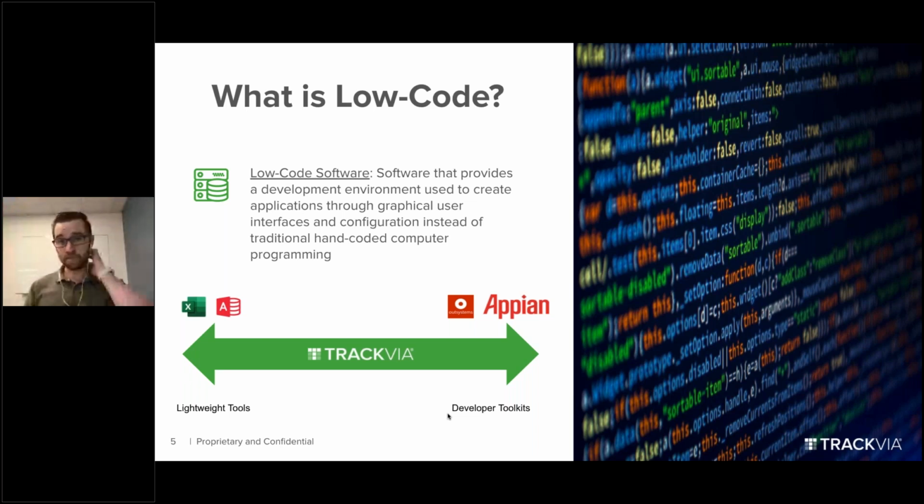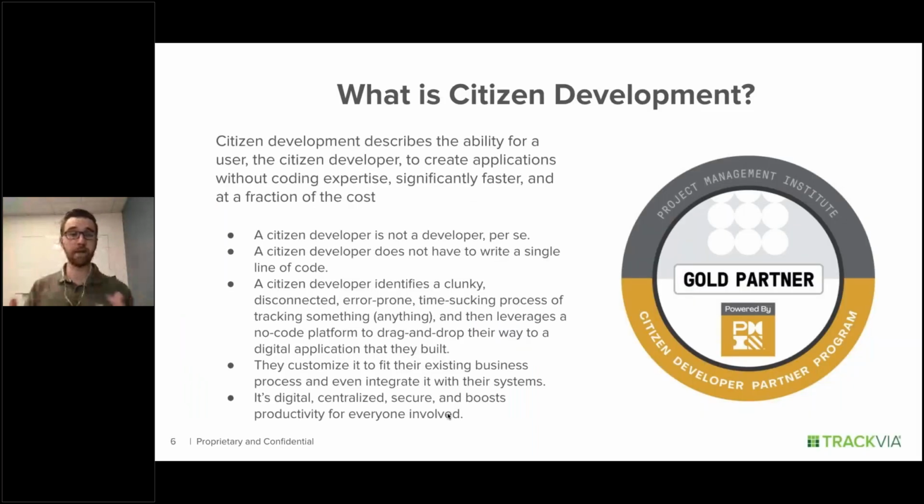Now, who is TrackVia really best for? We're best suited for citizen developers. And what is citizen development? Well, I looked up a standard textbook definition for you again. It describes the ability for users, the citizen developer, to create applications without coding expertise faster and at a fraction of the cost of traditional IT development.